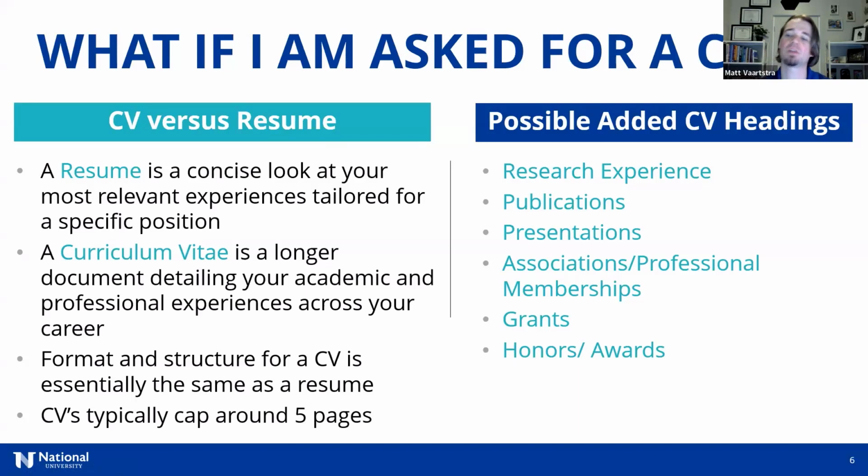Most of the time it is going to be a resume, but if you're asked for a CV, don't worry. It's not that different than a resume. We're just going to expand a little bit more. And now we've kind of ditched the page length requirement. So let's talk about the difference.